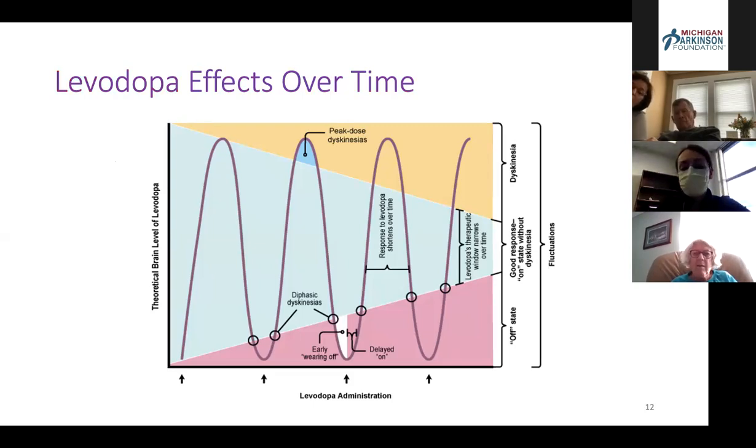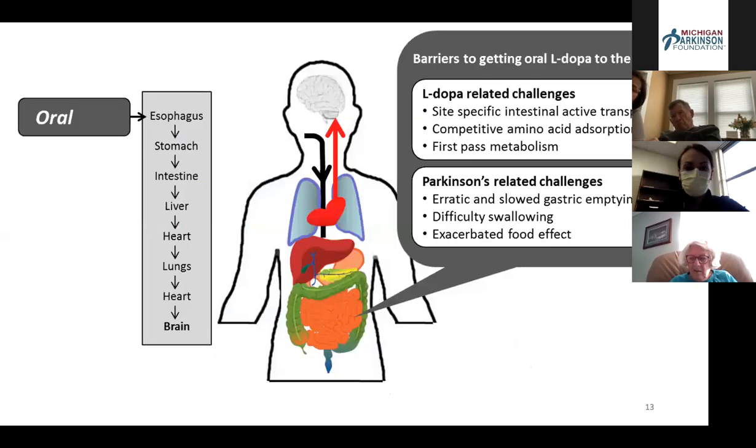with some motor fluctuations, so that the therapeutic window of having good on time without any side effects becomes smaller and smaller. And the medications for Parkinson's disease, when we have any oral medication, whether it's Sinemet or a dopamine agonist or really anything, we're asking that little pill to do a lot.